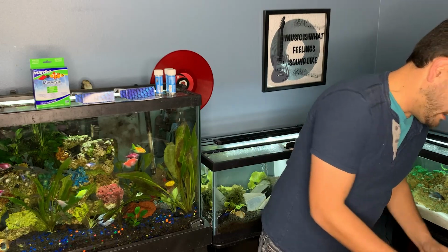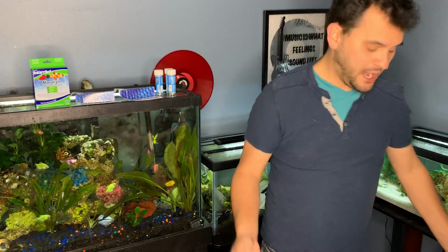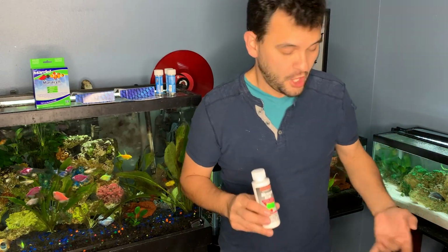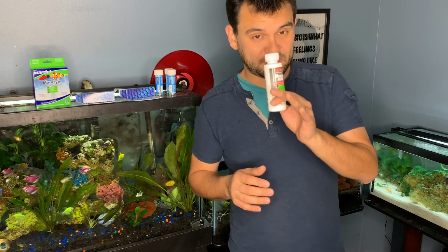Now, because this is a blue liquid, not to be confused with methylene blue. This does not go in your tank. You will stain the living heck out of everything, your plants, your decor. This stuff is basically a dye. This should be a dip. You should have methylene blue, but this is a dip.